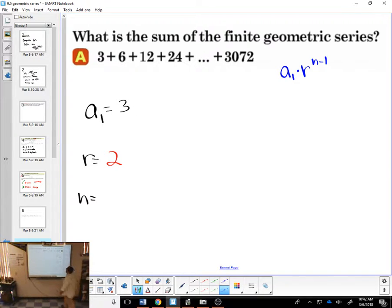Here, let me show you. What is a sub 1? It's 3, isn't it? And then what is my common ratio? 2. So that is going to be 2 to the n minus 1. And there's my formula. I'm done.